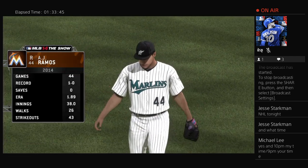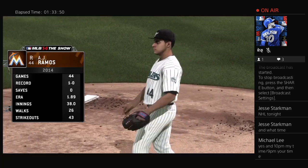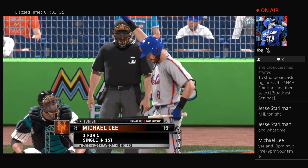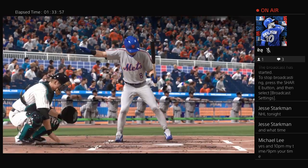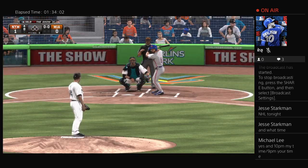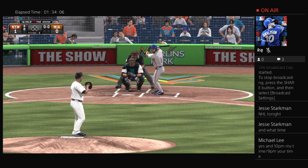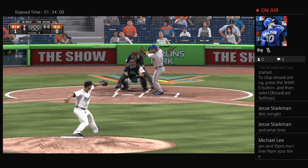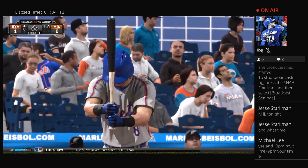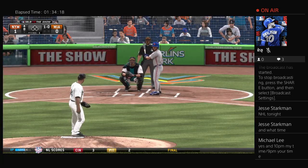A.J. Ramos will be summoned from the bullpen now, as he'll take over to start inning number 8. Michael Lee will get us going now in the top half of the 8th. Leading off with the Mets, right fielder, Michael Lee. On to the 8th now, as the first pitch is a fastball that's looked at for ball 1. They've already walked him twice already, so I wouldn't be surprised if they worked around him again.